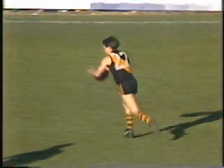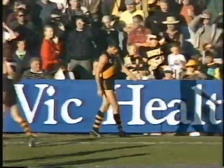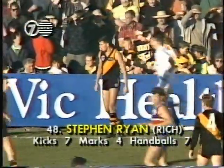Lambert back to the tackler Nichols. So he was up quickly too. Nichols at half back. Swings play towards the outer side wing. Ryan's in front. Can't take the mark. And we've got a throw in.